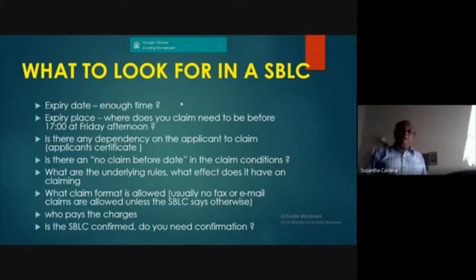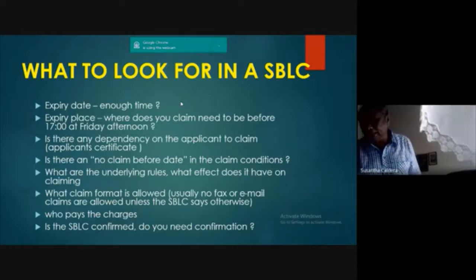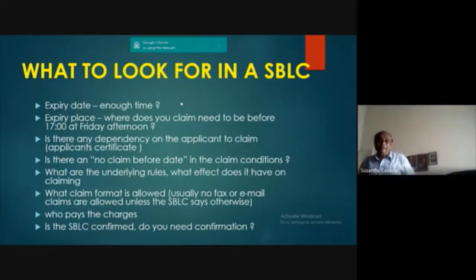your claim. If the expiry date is today or tomorrow, today is Sunday. If the expiry date is Monday, then tomorrow Sunday, day after tomorrow, that is Monday, the 10th, no, 9th. If the expiry date is on the 9th, you have to submit the claim to the bank before 5 o'clock on that particular date.